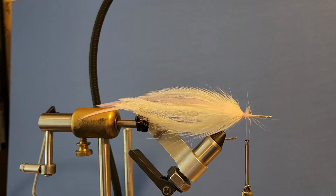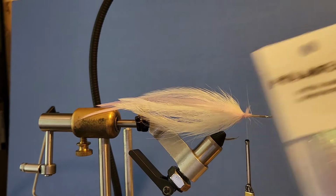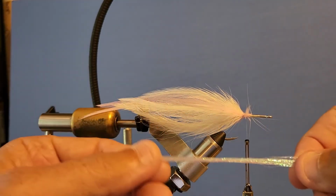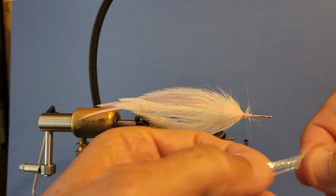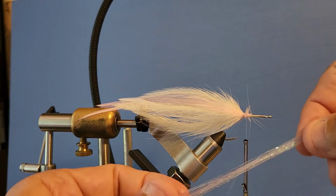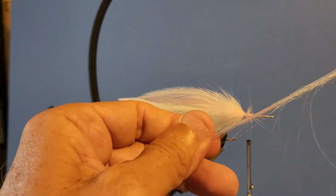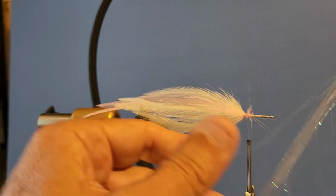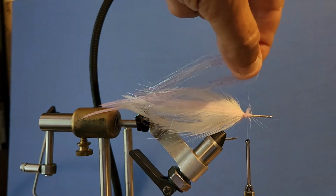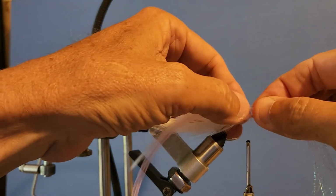Now we can add a little flash. I'd like to use polar flash for this. Cut off, depending on how much flash you want to use. I would say this is not too bad. You can taper the ends a little bit with your fingers. Just kind of pull on it, twist it around a little. Get a little bit of a taper there. You're going to double this over, so you want the length of the flash you're tying in to be about twice as long as what you want.